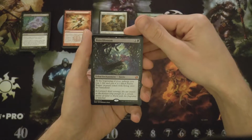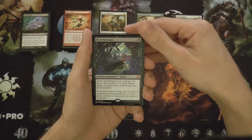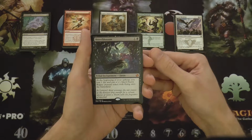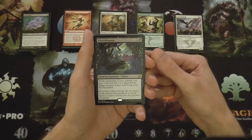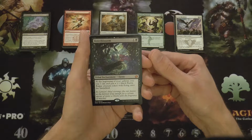Oh, it's a Bitter Blossom! Awesome! Oh man, this is super sweet. One of the decks that I'm building right now is an Anafenza, the Foremost tokens midrange deck, and one of the more expensive cards that I didn't have for that deck was Bitter Blossom until now.